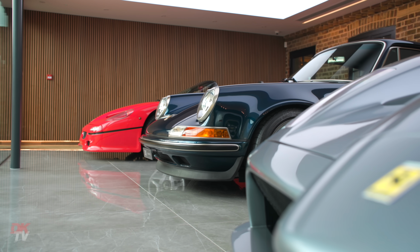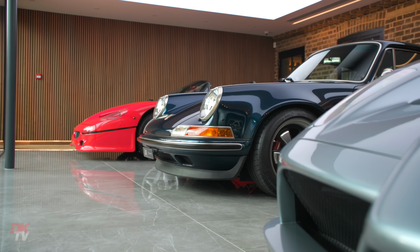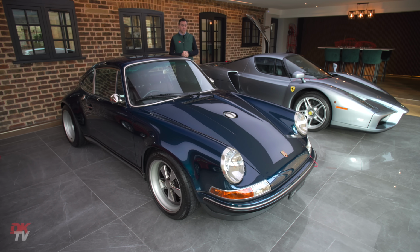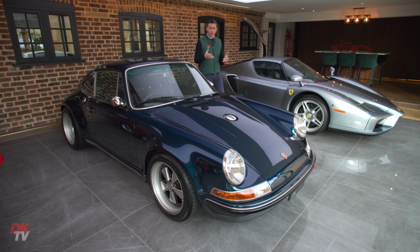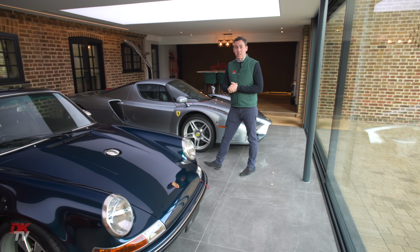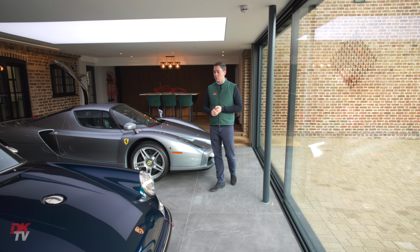Next up, something else that we've come to specialise in more recently, Singers. We've sold an awful lot of Singers, including a number of DLSs. We'll see one that we have for sale in a second. But first up, this is a Singer Classic. So this is a right-hand drive, 4-litre, 6-speed car. It's actually a C16 964 base, which is fantastic.